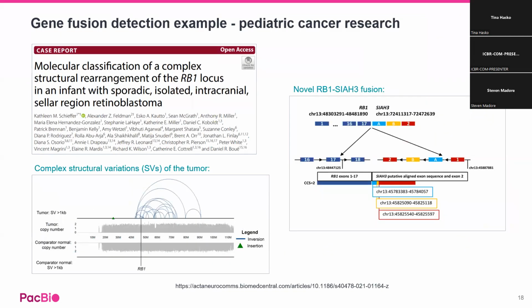Another example is actually a very interesting example of pediatric cancer. There's a newborn who was born with intracranial retinoblastoma, and the case puzzled everybody because nobody could explain why that newborn has retinoblastoma.